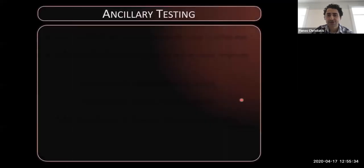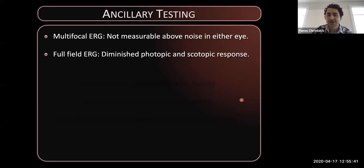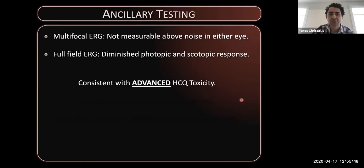And the medication was stopped. He had a multifocal ERG, which was not measurable above noise in either eye. His full field ERG showed diminished photopic and scotopic responses, but from his visual field, we could see that he did have peripheral visual function.